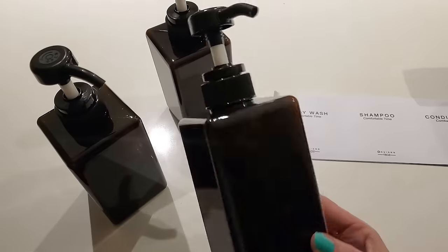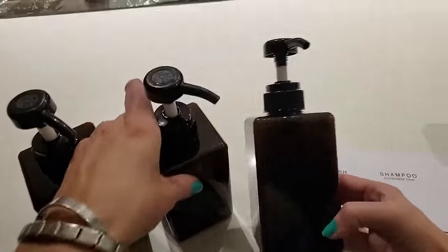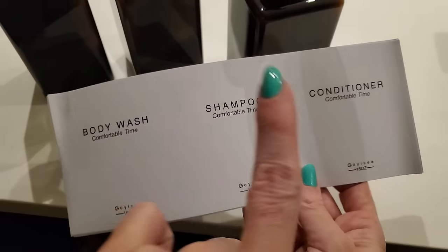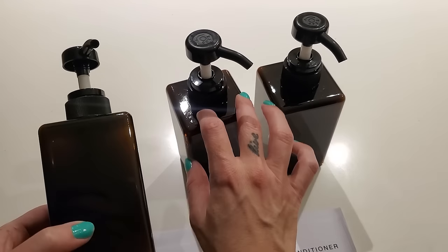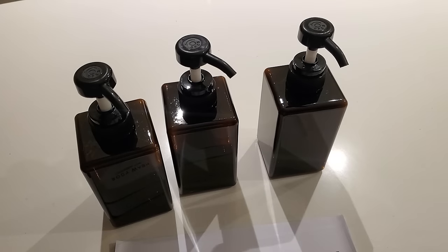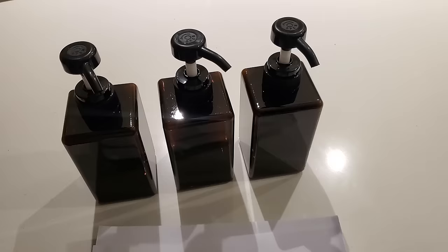So I got these little containers on Amazon. I want to put them in the shower. They also come with these stickers for the body wash, shampoo, conditioner. I'm going to go ahead and put these in the shower afterwards, and I feel it's going to look a lot cleaner and prettier. So let's go ahead and put the stickers.